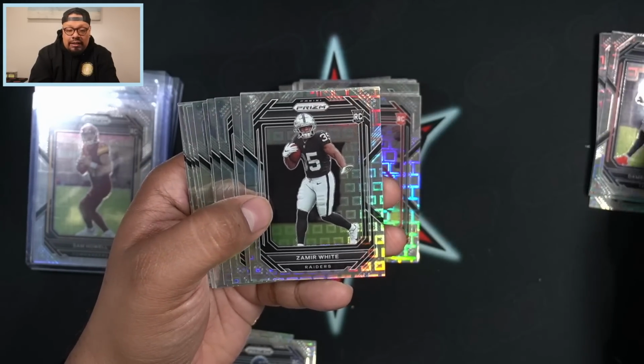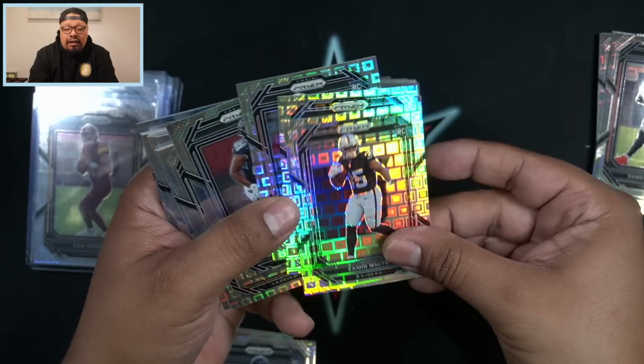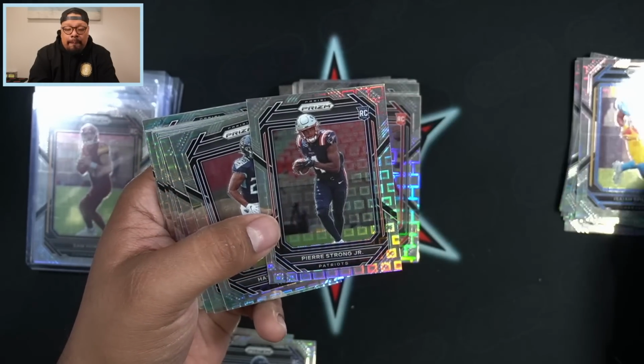And like I said, these are all rookies. I'm going to probably sleeve and top load all these, to be honest, because you never know, a rookie could break out. And you want to keep your cards protected, especially your rookie cards. Isaiah Spiller, and they're all number 2.